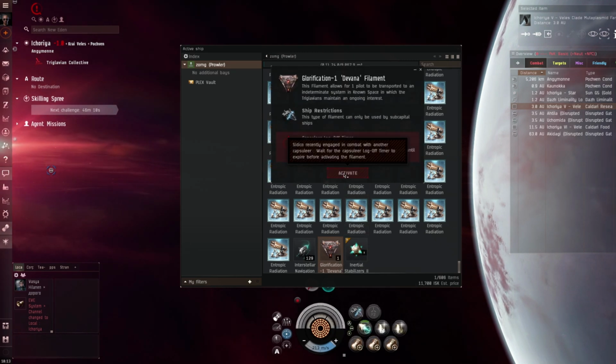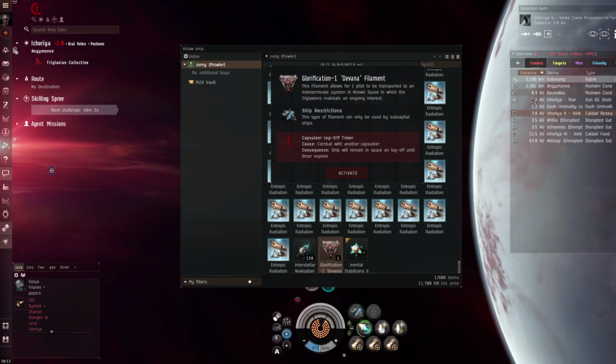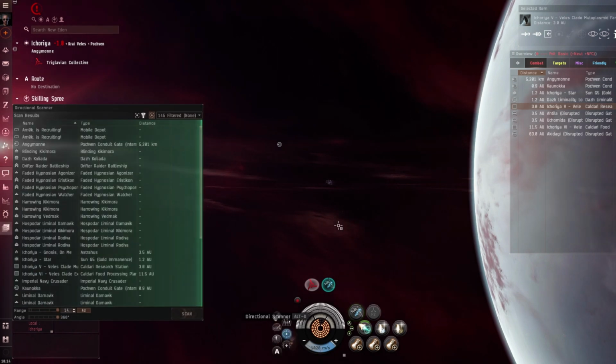Drop my cloak and can't activate it. I'm a bit confused at this moment, and something comes through the gate. So I'm like, oops, better cloak. Now this is because I have an aggression timer, and you can't activate a filament with an aggression timer on.